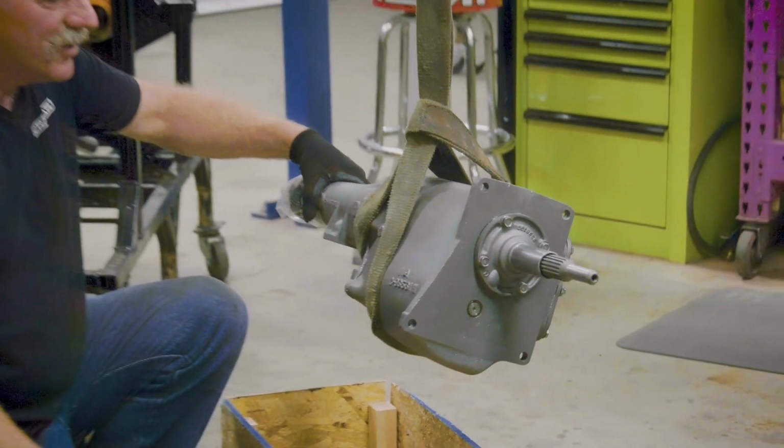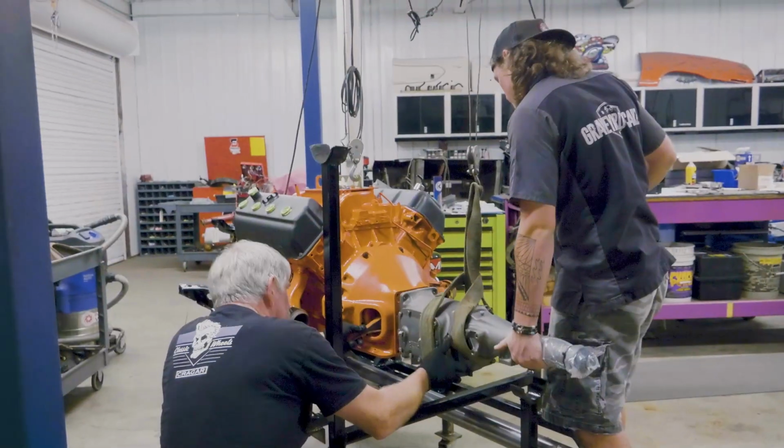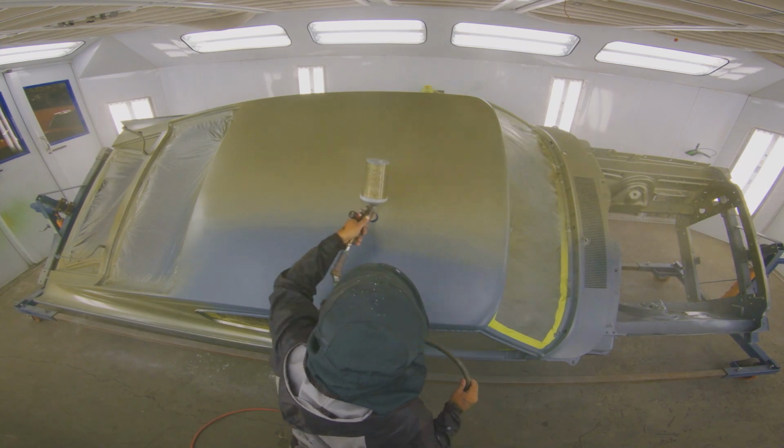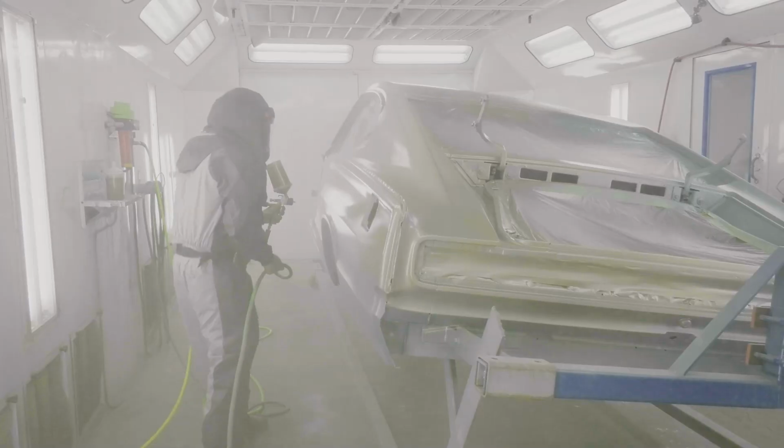We got our Passon transmission married up to the engine, so we're good to go there. Once I roll the car over, we're able to get the drivetrain installed in the car. I'm getting ready to spray this gorgeous champagne color that I have not done yet. So I'm very excited to get this car in the booth, get it sprayed, and see what this thing looks like.